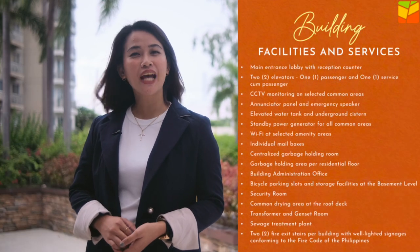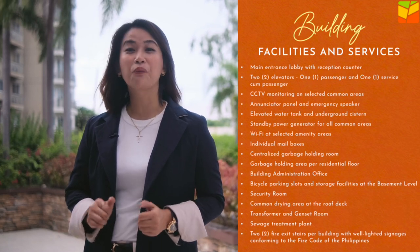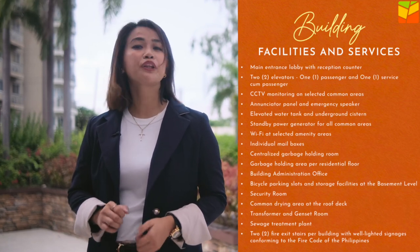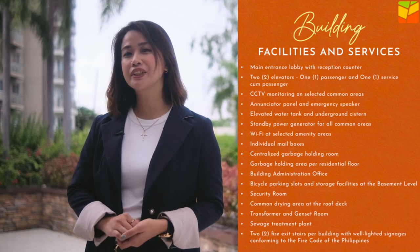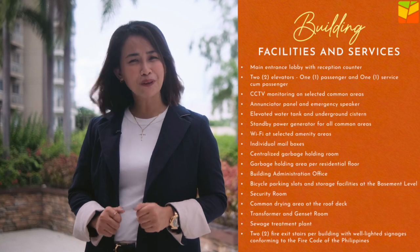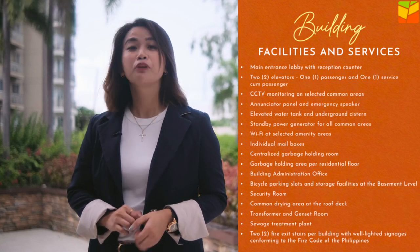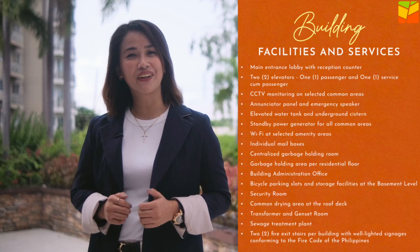Now, let's talk about the building features. Each tower has a main entrance lobby with reception on the garden floor along with two service elevators. With 24-hour CCTV and emergency speakers for the unit owner's safety and security. It also has a power generator and Wi-Fi in selected amenity areas to ensure that you are always connected online.